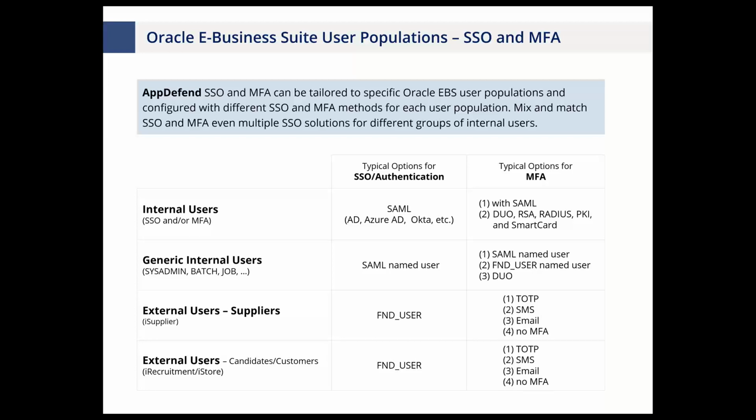We can provide very robust protection to take a generic account like sysadmin, or those concurrent manager batch job accounts that you are scheduling all your concurrent manager jobs under. How do you protect those? We can now take those and force a named user authentication to those accounts. So you log in as sysadmin, but you're forced to do either two-factor authentication to a named user, or actually log in as a named user, and then we're authorizing that account to certain named users. This becomes very powerful.